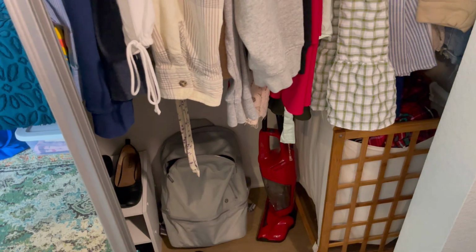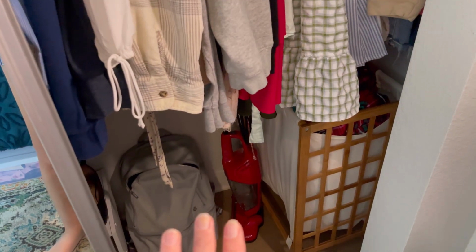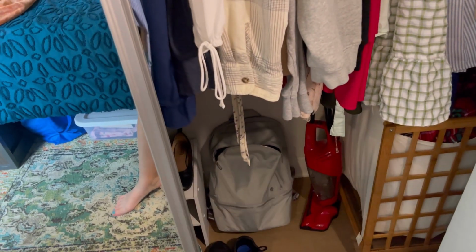I also bought a small cheap vacuum because I do have a rug in my room, and so it's nice to be able to have that cleaned. Then I also have my book bag in here that keeps my office stuff, like my supplies, because I do journal. I do have a planner, so it's got my pins and my planner and notebooks and different things like that in there since I don't have a desk space.